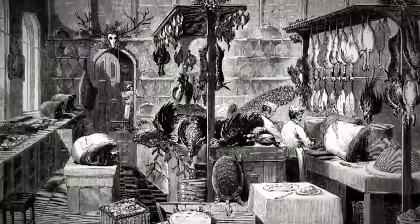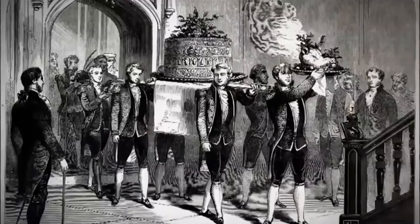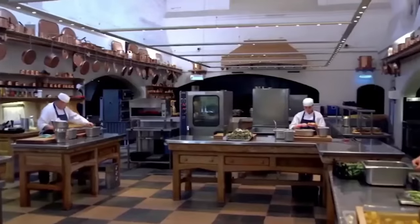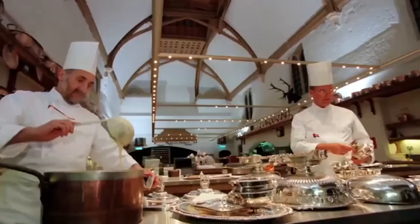All of these had to have different conditions for their storage and preparation, but they had to combine in such a way that the kitchen was a well-oiled engine for the delivery of food. Today's kitchen reveals snippets of its long history, from its medieval roof to the copper pots dating back to the reign of George IV, 200 years ago.